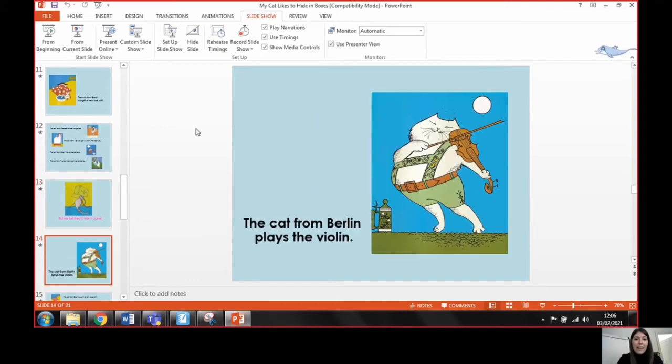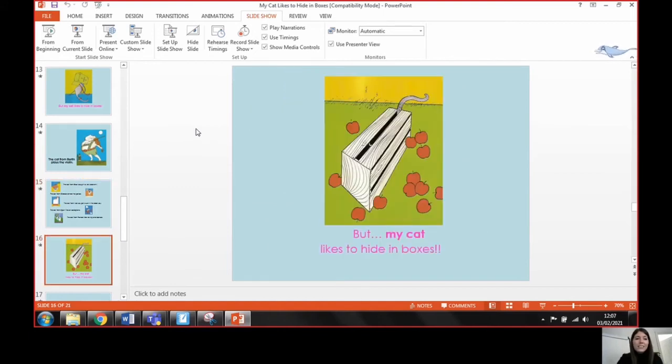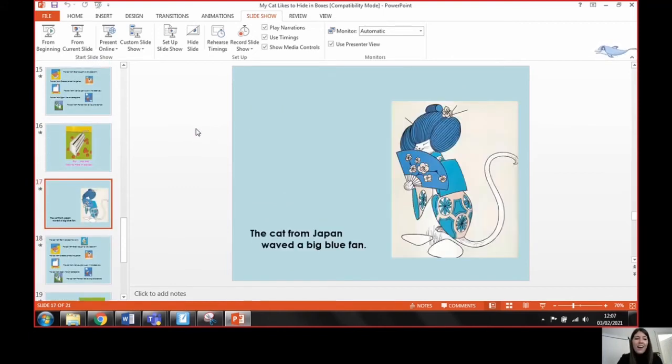The cat from Berlin plays the violin. The cat from Brazil caught a very bad chill. The cat from Greece joined the police. The cat from Norway got stuck in the doorway. The cat from Spain flies an aeroplane. The cat from France likes to sing and dance. But my cat likes to hide in boxes.